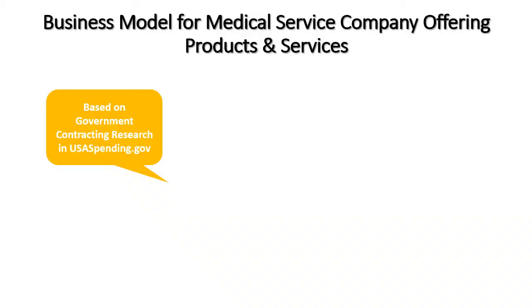So here's the business model for a medical services company offering both products and services. You don't have to have both, but if you decide that you want to start with products and then move on to services, that's perfectly fine. But this is an excellent example because it includes both. Now, this is also based on research first. You need to research the product or service that you want to use in usaspending.gov. So many of you have identified a product or service, but you're just not sure what it should look like once you've identified what you want to sell to the government.